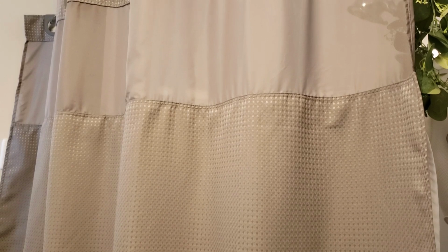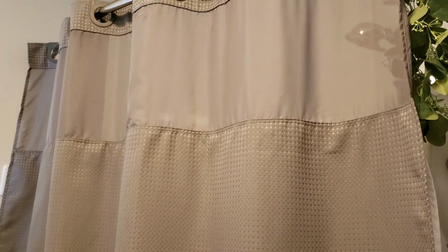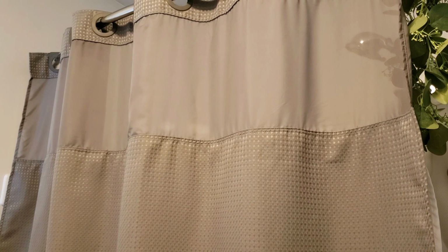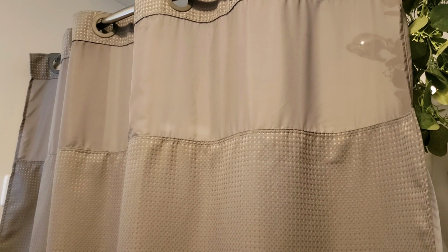And if you're like me, you're going to love this mesh top window. Oh yeah, it lets light in, keeps the air circulating, and still gives you full privacy. It makes the whole bathroom feel more open and spa-like. It's the little things, right?